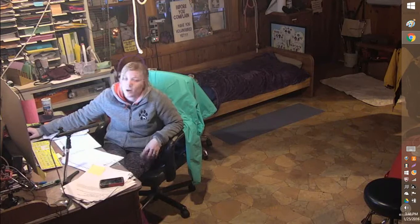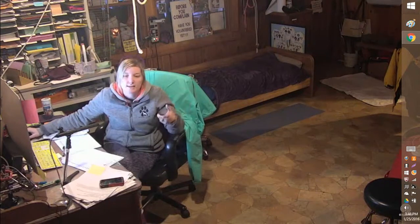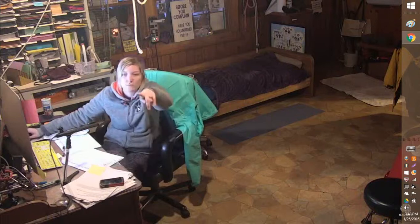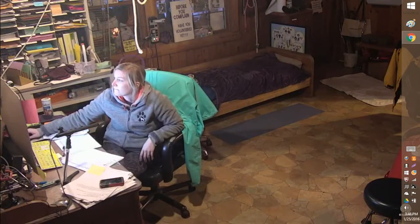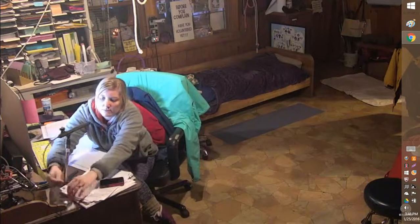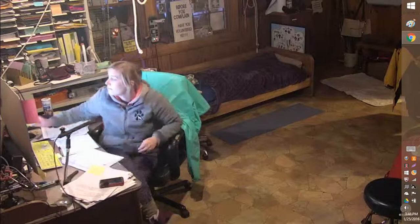Where did the other desk go? We moved Teresa's desk into the sunroom where the puppies give birth, kind of this way. I'm sorry about the buzz. I don't really know how to get rid of that.